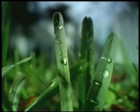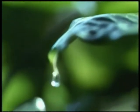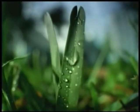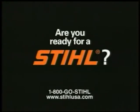You think that's due? Think again. That's what's called a cold sweat. Because our guy has the STIHL Combi system. One tool, multiple attachments. Tremble with fear, little yard. The STIHL Combi system. Are you ready for a STIHL?